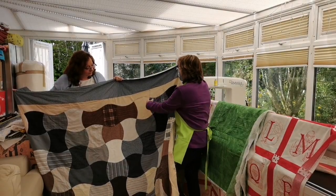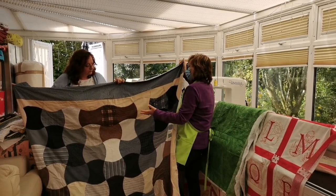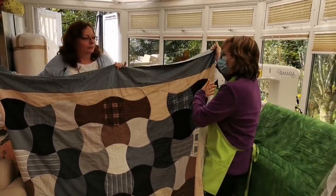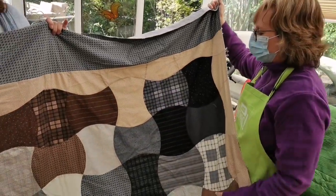But what I loved when we were talking about this earlier was that with Missouri Star, they quite often take things like layer cakes and say, right, how can we make the most of that fabric? Rather than just having a quilt design and then saying, okay, you could use this layer cake. It really makes best use of a 10-inch piece, doesn't it?